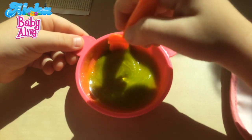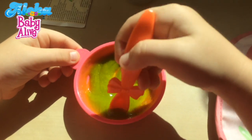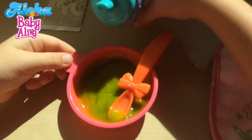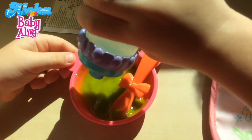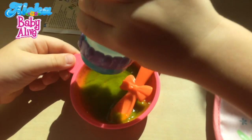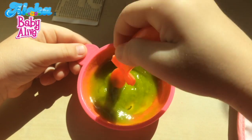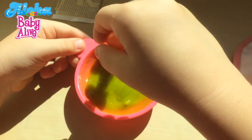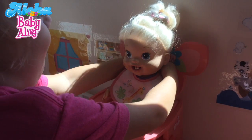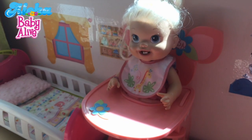Mmm, looks yummy, doesn't it? Yeah. Oh, I wonder if we need a little more water, let's see. How does that look to you? Yum. Looks yum? Maybe a little too thick? Okay, maybe that's enough. Okay. Wow, how fun. You're making your own recipe. Okay, so we're putting the bib on her. Hopefully we won't make too much mess.